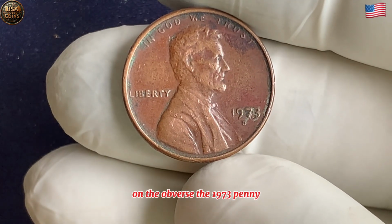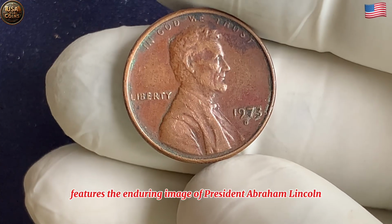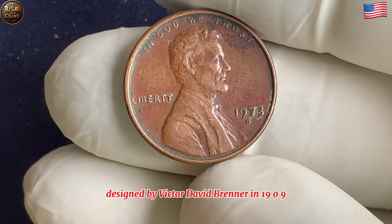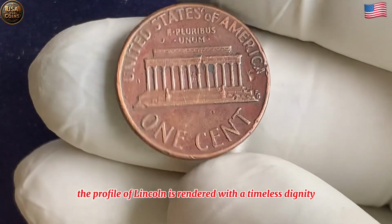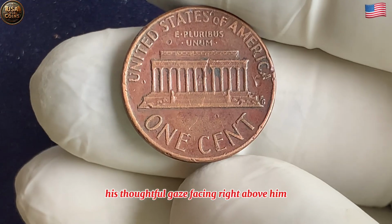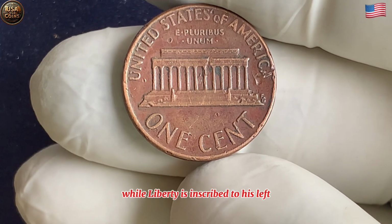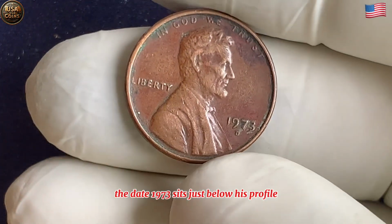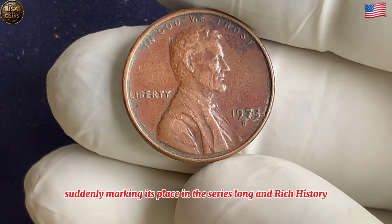On the obverse, the 1973 penny features the enduring image of President Abraham Lincoln, designed by Victor David Brenner in 1909. The profile of Lincoln is rendered with a timeless dignity, his thoughtful gaze facing right. Above him, the words "In God We Trust" stand proudly, while "Liberty" is inscribed to his left. The date 1973 sits just below his profile, subtly marking its place in the series' long and rich history.